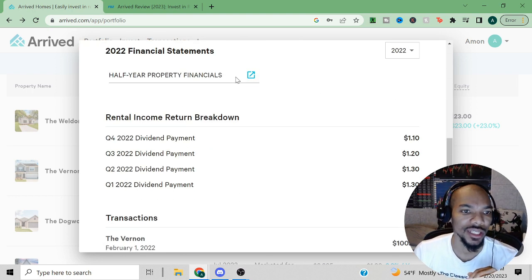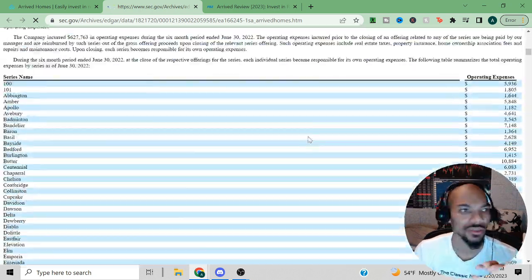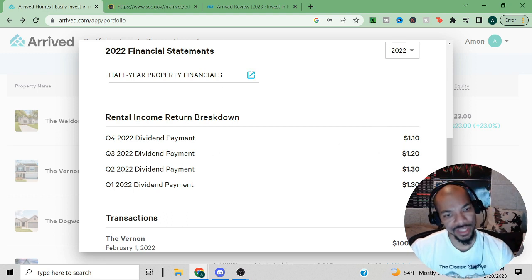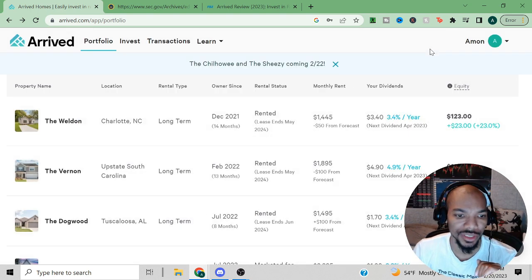They also have financial statements if you want to see them. I'm not really going to go through that too much, but I just wanted to show you the dividends that I've been paid quarterly. And as you can see, the initial investment was February 1st as well.